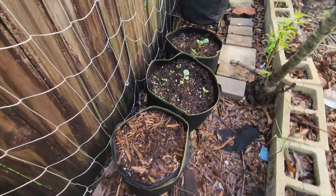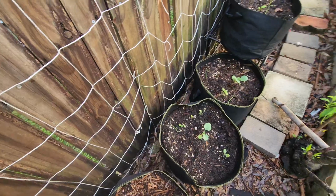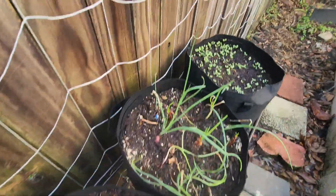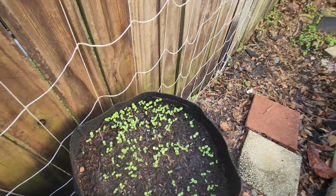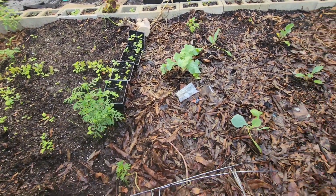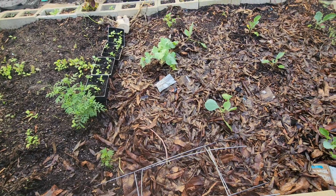That's empty. Aha! Look who's making an appearance. You know who that is. Cucumbers again. I won't give up on the cucumbers. Got a whole onion bag. This is all lettuce. Oh, still got babies over here. They haven't found these. And I have 1, 2, 3, 4, 5, 6, 7, 8, 9.